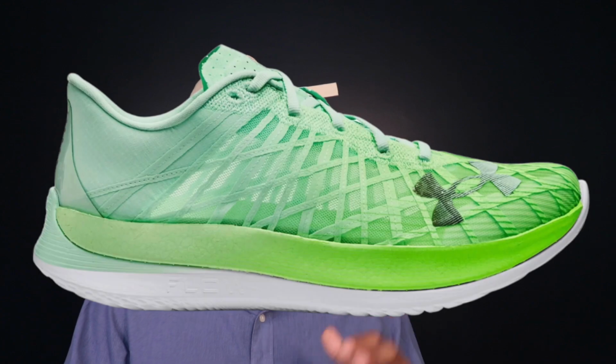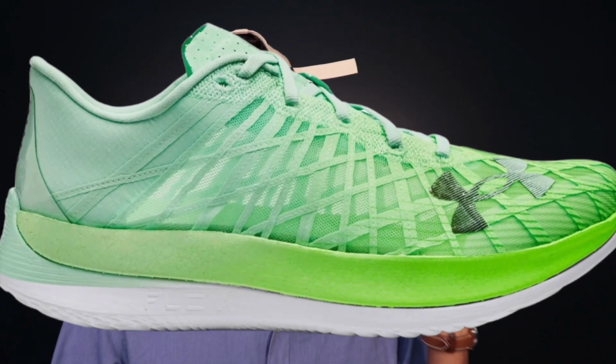Last, we got that race day shoe, and that is gonna be the Under Armour Velociti Flow Elite. Now, this is one of the most overlooked and underrated race day shoes on the market. This has a dual foam construction, so it's got a top layer of PEBA, a bottom layer of this super critical foam that Under Armour calls Flow, and then a carbon fiber plate in between.